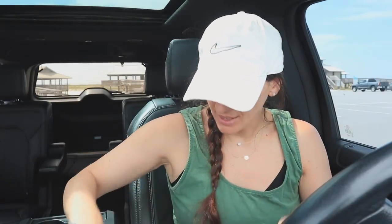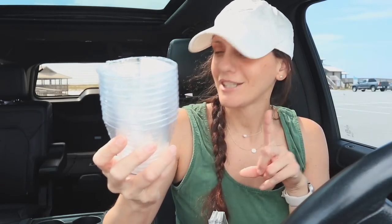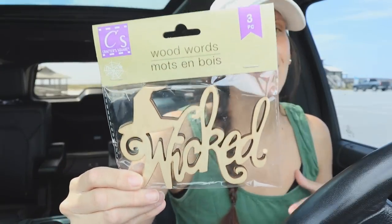All right, in this last bag, I got these plastic clear cups. It's gonna be for a DIY, come back Wednesday. And then these wood words. This one says Wicked with the hat, which is really cute. So if you're into Broadway and you saw Wicked or whatever, I don't know.